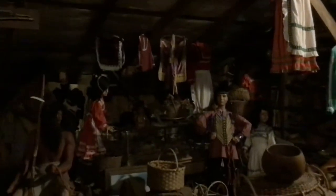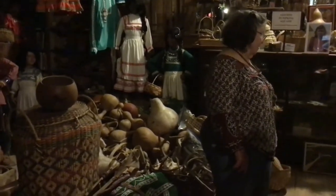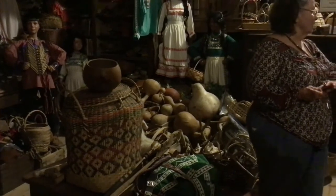Isn't that pretty? We were in Florida, and they had that thing for $15. And I don't think they knew what it was, and I sure didn't tell them. I just paid for it and got out of there. But see, that's where a lot of the Indians actually lived.